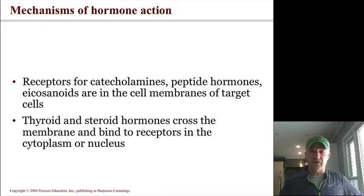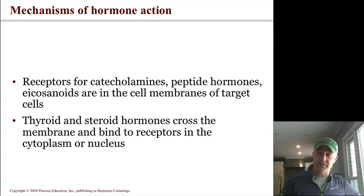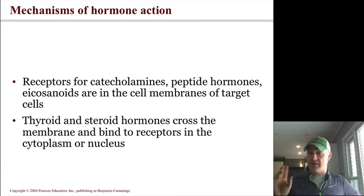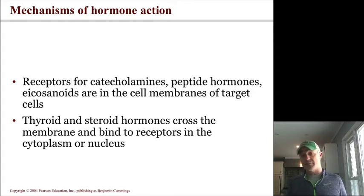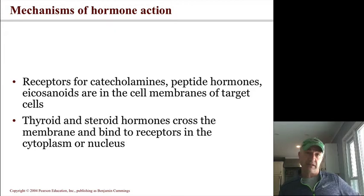So like it says here, receptors for most of those protein-based ones, the catecholamines like epinephrine, norepinephrine, some of those eicosanoids, tend to be cell surface receptors. Where thyroid hormone and a lot of the steroid hormones are lipid-based, those can travel through that external membrane pretty easily, and because of that, we end up seeing cytoplasmic or nuclear receptors for this. And again, because of that, how the signaling is going to go downstream and their mechanism of action can be a little bit different.